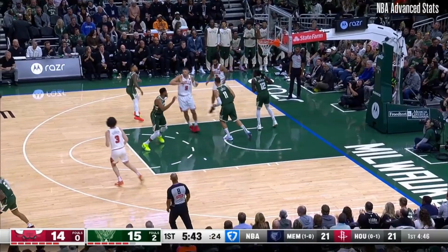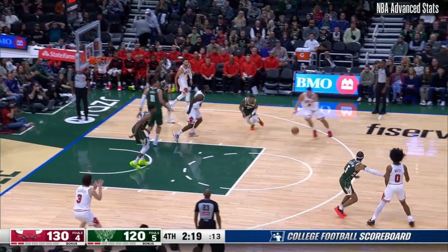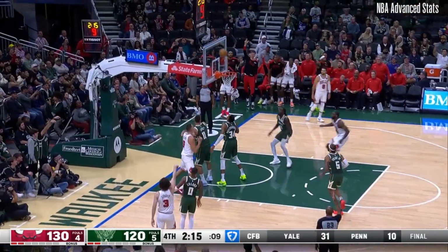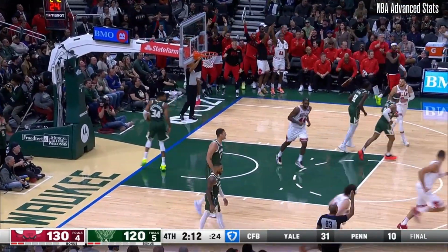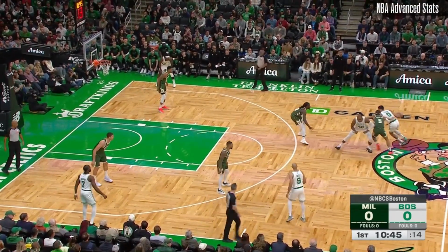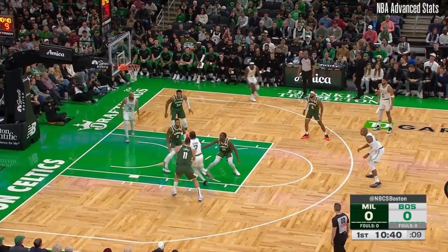Floater in and out there for White. The rebound to Prince, to Williams. Brook gets up. Brook Lopez now with 3 blocks. Giddy pays it off with the 3. Speaking of shooting a ton of threes, the Celtics have done just that. We'll have some numbers that are going to blow your mind later on in this broadcast.